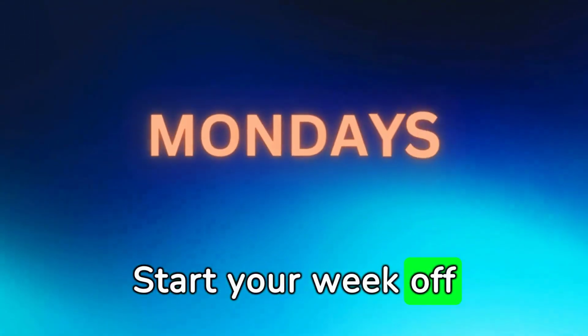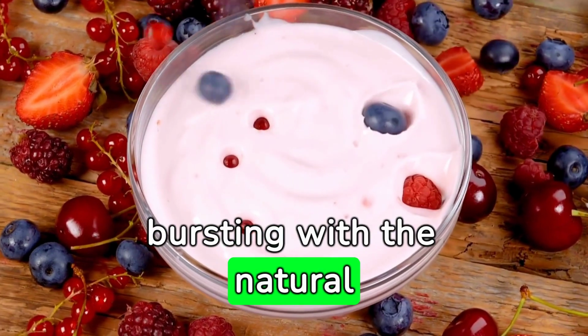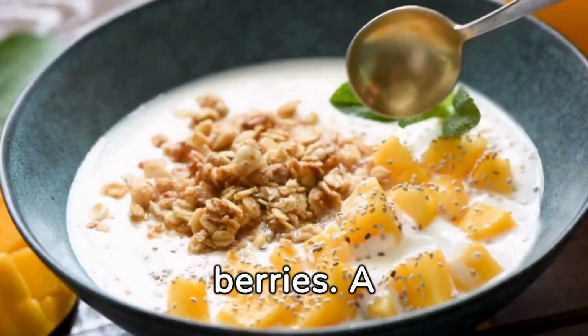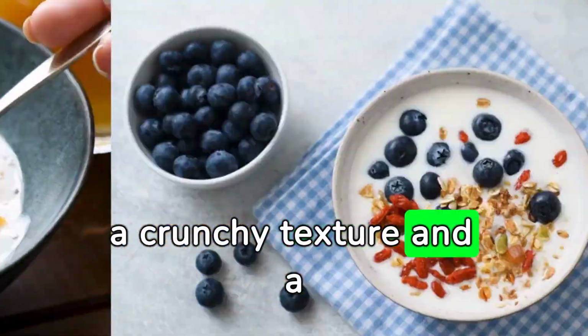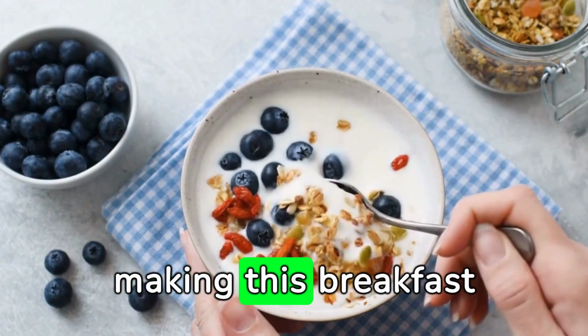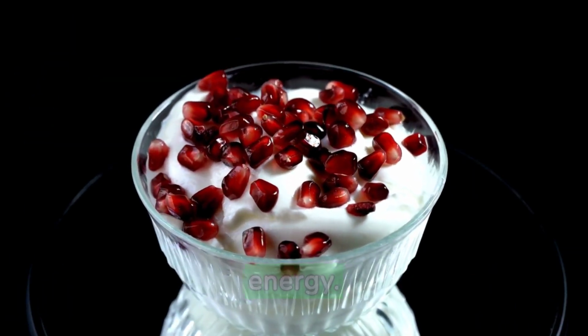Start your week off on a magical note with a bowl of Greek yogurt, bursting with the natural sweetness of mixed berries. A sprinkle of chia seeds adds a crunchy texture and a punch of nutrients, making this breakfast not only delicious, but also a powerhouse of energy.